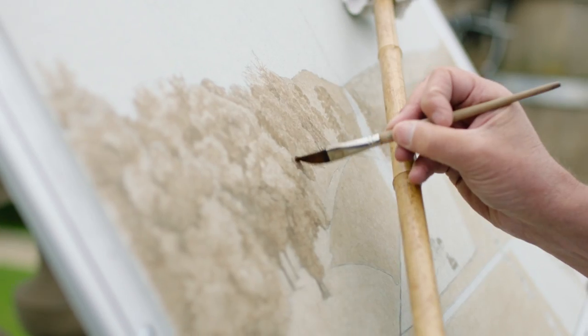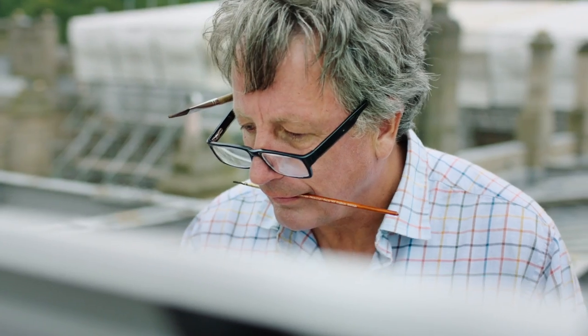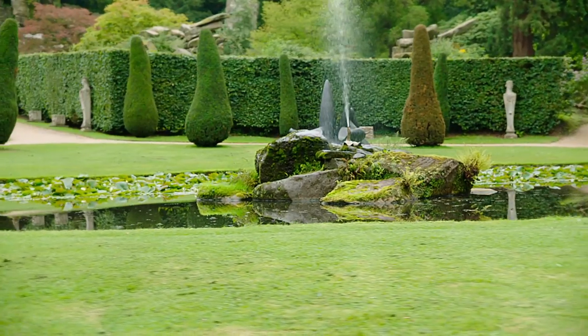We asked Johnny Warrender, who is a really brilliant contemporary painter of buildings particularly and views, to paint a formal portrait of Chatsworth as it is at the beginning of the 21st century. But he's also doing about 24 drawings of buildings and objects in and around the house and garden.